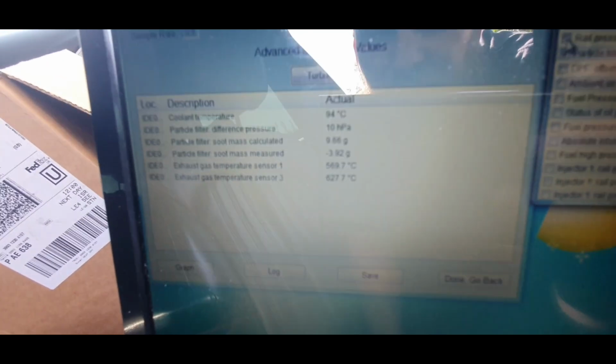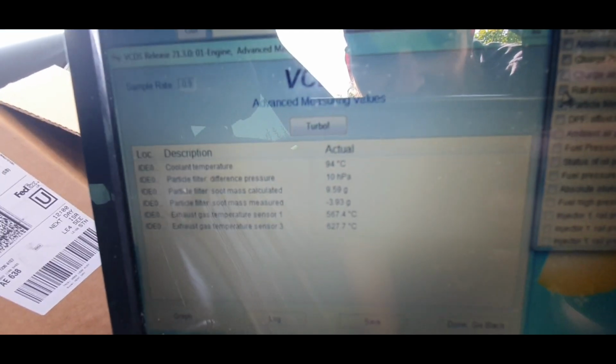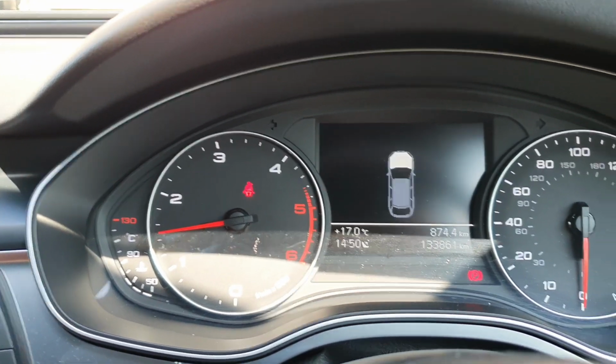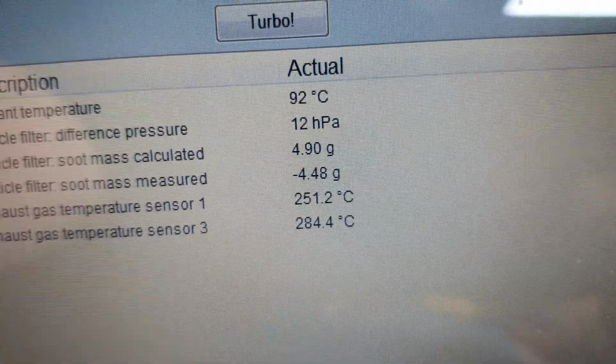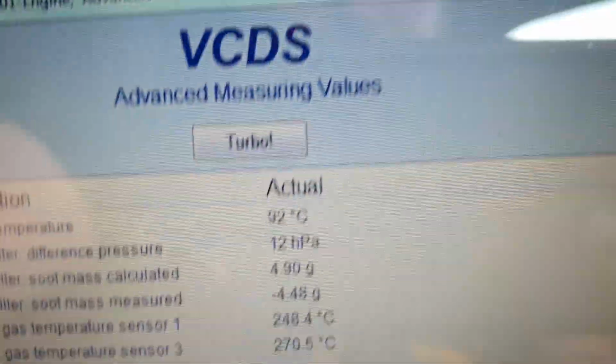Temperature exhaust, it's over 600. Should be like that, very nice. And we have to wait for the soot to come down. Okay guys, I think some process finished because the engine changed the noise to more brrr. Like you see, RPM still up, fan on, but look guys, the temperature goes very, very down, and we wait for it to say finish.